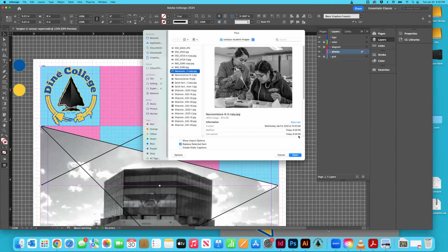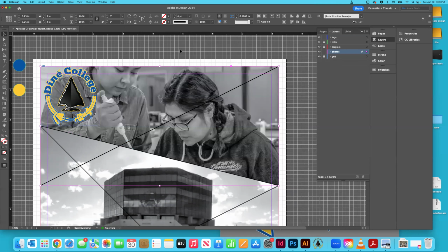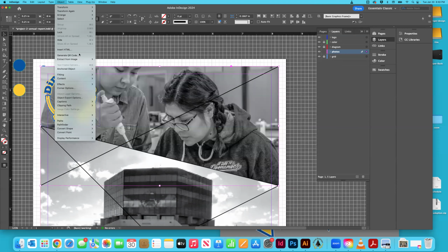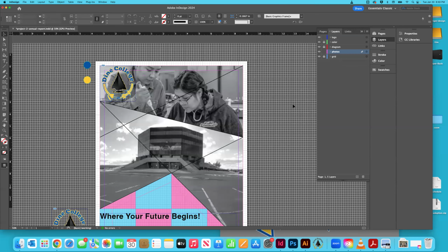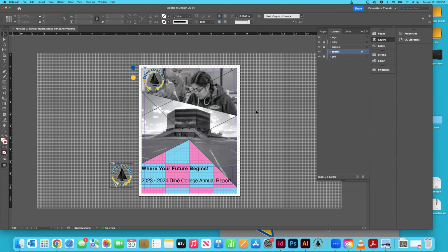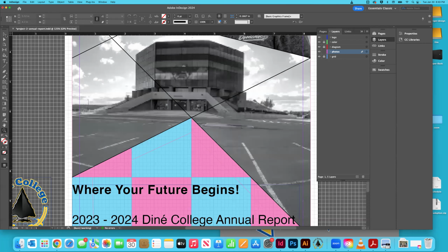I really like this one. I wonder if we can get it to fit. Yeah, that's actually really nice. Object, fill frame. I like that. I'm just thinking, just looking at this. I need to make an adjustment here.